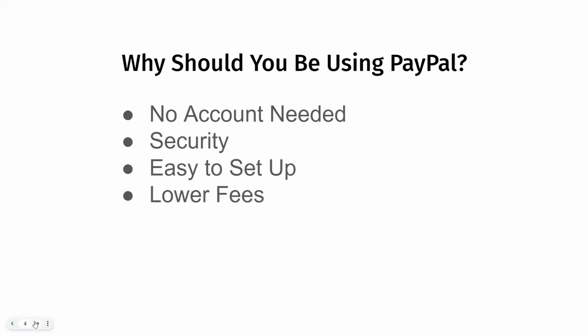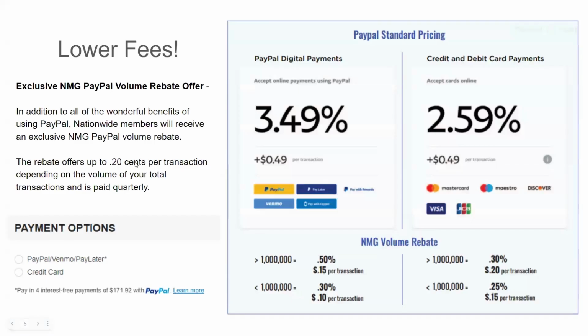And this part is probably going to be the favorite part for many of you, lower fees. What do we mean about lower fees? Well, for you, you get some extra special lower fees. PayPal's fees are already less than many merchant accounts out there, but you get even lower fees when a customer uses a credit card to make a purchase on your site. And you're also going to receive an exclusive rebate of up to 20 cents per transaction, and that's a pretty big deal. So for you, it's extra worth it to use PayPal.